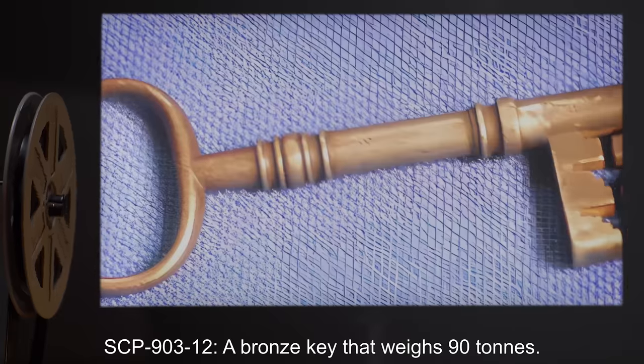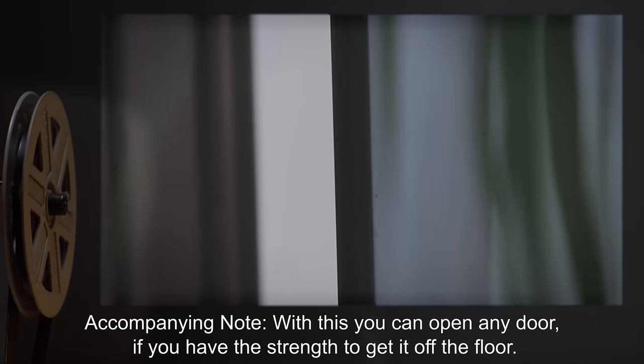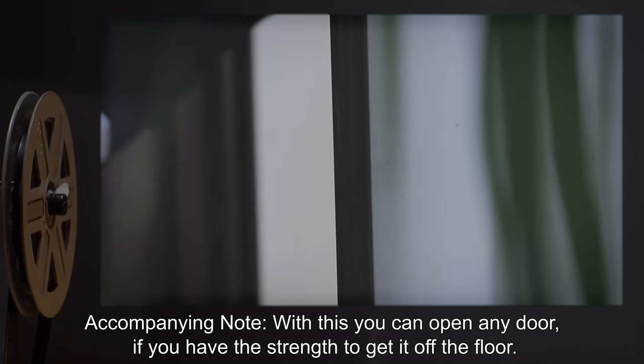SCP-903-12. A bronze key that weighs 90 tons. Accompanying note: With this, you can open any door, if you have the strength to get it off the floor.